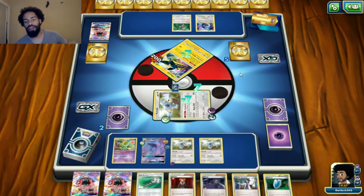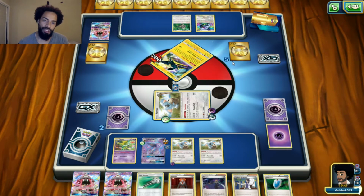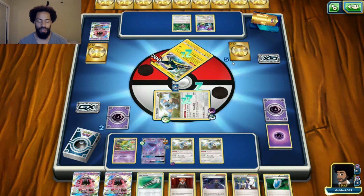I almost feel like I wish I could concede but still win. They should do like they have on Pokemon Showdown, where you just start a timer for 2 minutes, and if they don't act within 2 minutes, then you just win. This is really annoying.